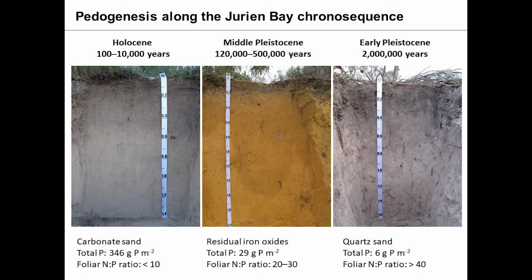This is the residual iron oxide still left on the sand grains after the carbonate has been leached. We've lost much of the phosphorus with the carbonate, but there's still moderate amounts of phosphorus there. And these soils represent the middle Pleistocene dunes between 100 and 500,000 years old.